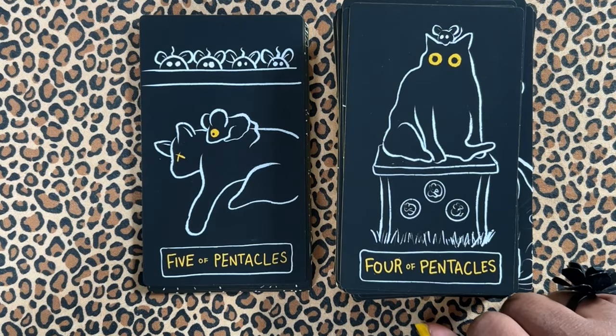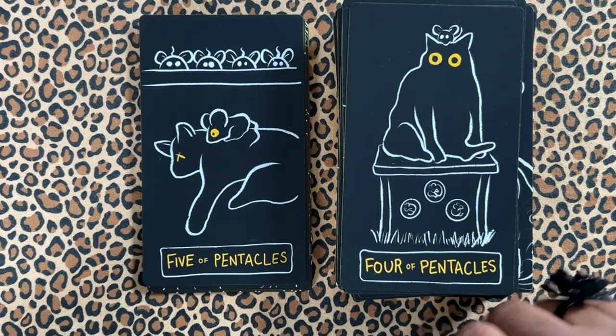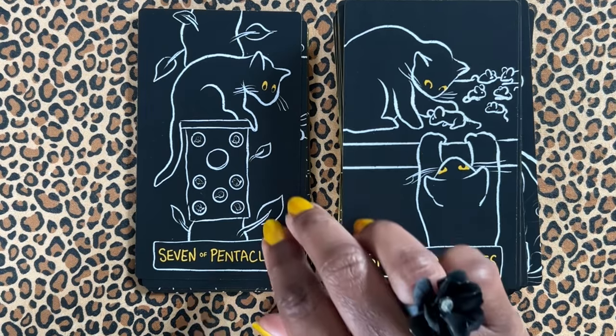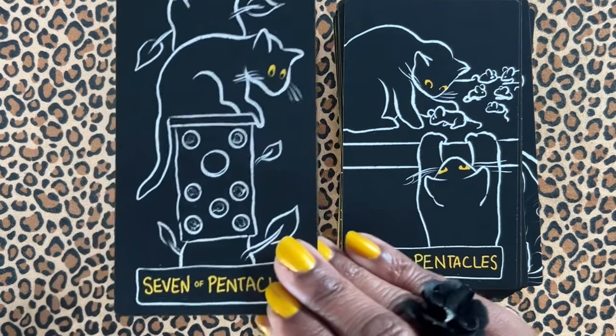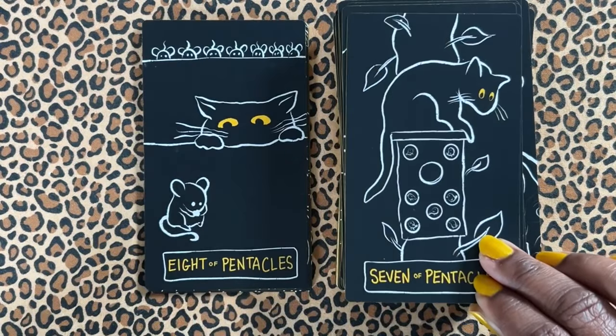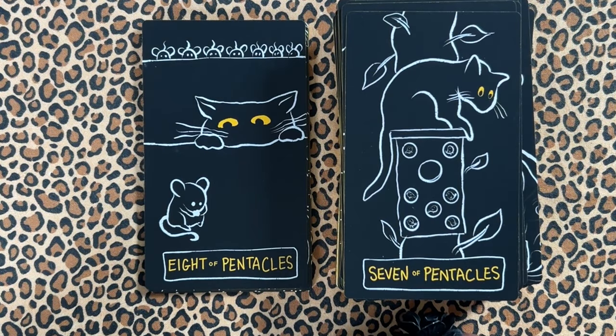All right, here's the 5. Uh-oh. He let that mouse get the better of him, didn't he? The mice ran him ragged. Here's the 6 of Pentacles. Super cute. The 7 of Pentacles. Waiting on them to come out so he can grab one. Biding his little time. The 8 of Pentacles.